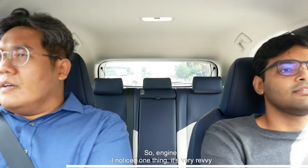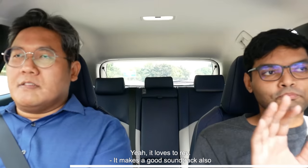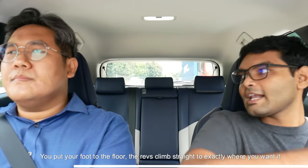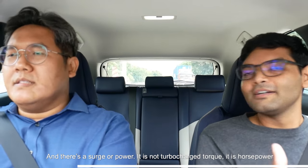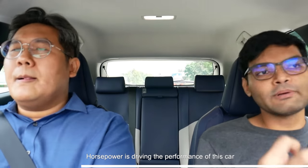So, engine. I noticed one thing. It's very revvy. Yeah, it loves to rev. It makes a good soundtrack also. You put your foot to the floor, the revs just climb straight to exactly where you want it. And there's a surge of power. It's not turbocharged torque. It is horsepower. Horsepower is driving the performance.